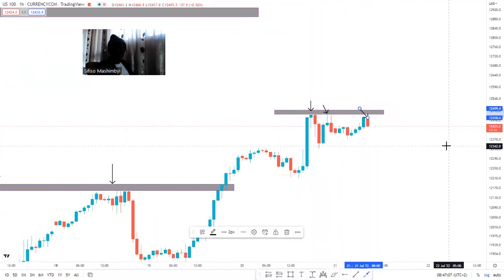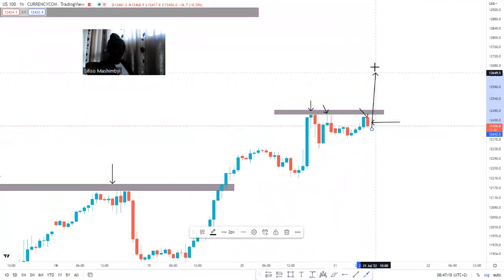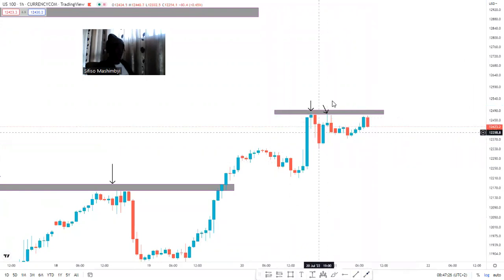So the only thing I'm waiting for is for this candle to close bearish, and for the London session candle, which is coming in like 12 minutes, to have a price rejection or a breakout for continuation. But I see price rejecting. I potentially see price rejecting right now.